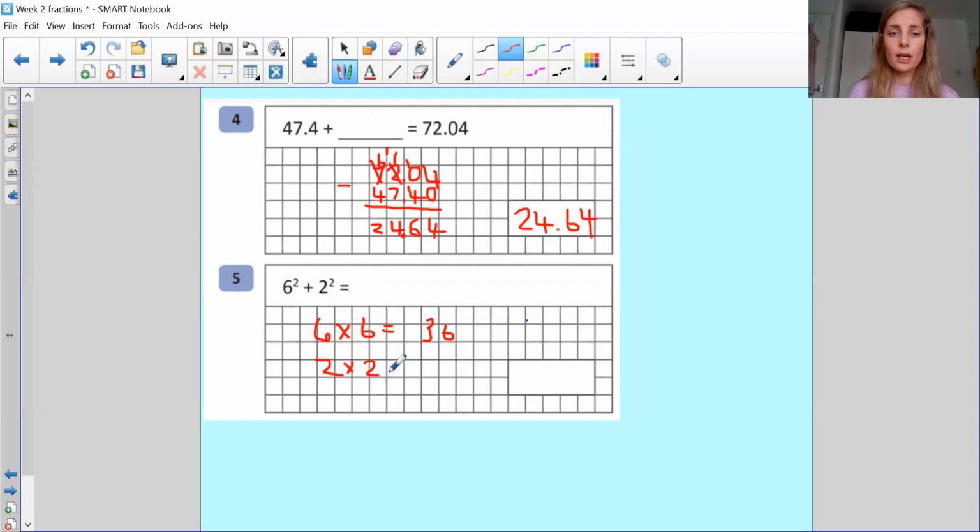And can you see here, even me as a teacher is writing it out in full to make sure I make no silly mistakes. And I line up those numbers, the 1s and the 10s, and then I add them together. 6 plus 4 is 10, carry the 1, 3 plus 1 is 4, and my answer is 40. So wonky 0.